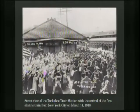Oh, look at that. Okay, this is a street view of the Tuckahoe train station with the arrival of the first electric train from New York City on March 14th, 1910. Well, yeah, all these people, they were so happy. Everyone's dressed nicely, and look at them. Flags, everything else.